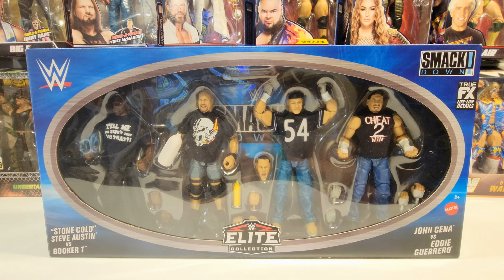The reason why I like this figure as much as I do is because we had these figures all in Jax. This was a 2-pack with him and Eddie. Like I said, I don't remember the Austin and Booker T pack coming out back then, and maybe it did and I'm just drawing a blank, but I do remember seeing a Booker that was similar. I do remember seeing an Austin that was somewhat similar, but so many Stone Colds over the years, a lot of those figures were always kind of the same in a lot of ways. But the little differences, like getting a variation of color in the jean shorts or getting a new t-shirt, little things like that always help add to the sale or the desirability of that figure.